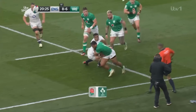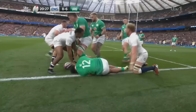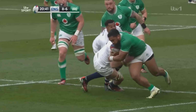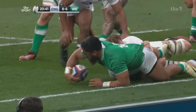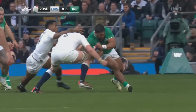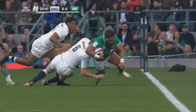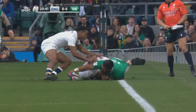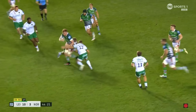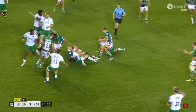Into the island 22, and Bundyaki, who's tackled brilliantly by Ollie Chessum. Right, time is off. From the shoulder, because Bundyaki, ball of muscle himself. He's 16 stone and 5'10". But the number 6 for England, a much bigger specimen. And drawing the penalty, Chessum. Oh, the intensity.